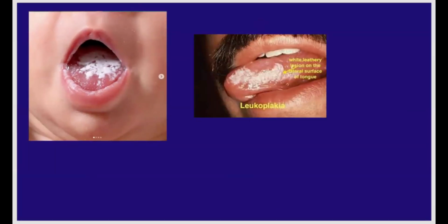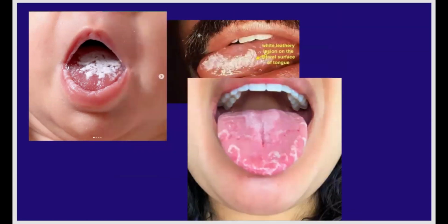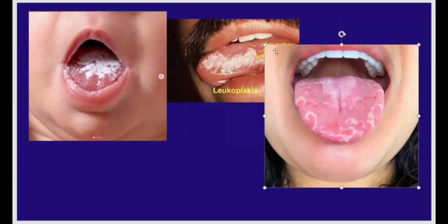So sometimes it's always good to just use the pictures when you are studying skin, to have an idea. With the pictures, it helps you to remember what you're studying. And the one for the geographic tongue, like we said, it looked like somebody that ate something very hot. So this is the picture of the geographic tongue.